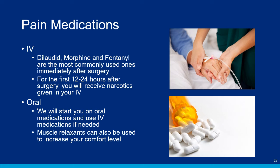IV Dilaudid, morphine, and fentanyl are the most common pain medications used immediately after surgery for the first 12 to 24 hours. We will start you on oral medications as soon as you are able and use the IV medications as needed for breakthrough pain. Some commonly used pain pills after spine surgery include Norco or hydrocodone, Percocet, otherwise known as oxycodone, and tramadol. Muscle relaxants also work well in conjunction with your pain medications.